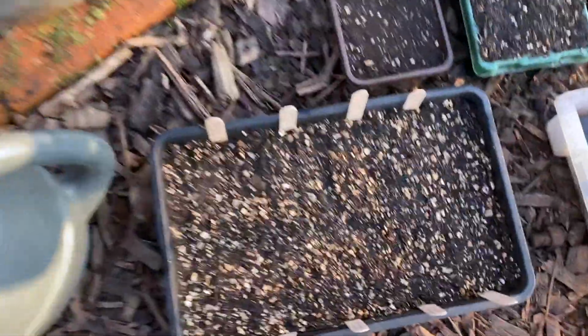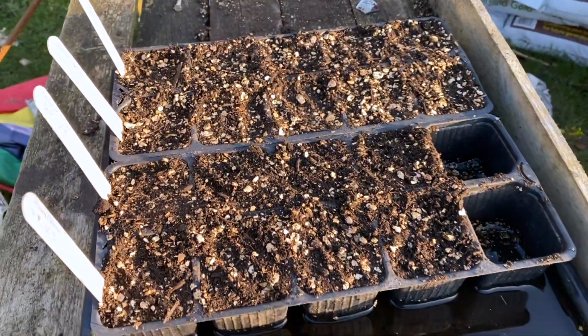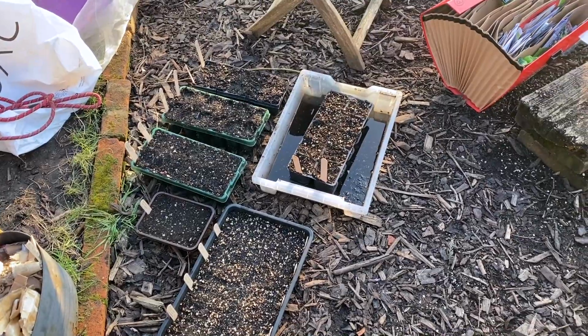Yeah, so I did a lot of broad sowing and then more sweet peas, and I actually ran out of seed for some of them, so I'm going to have to save more this year. But yes, so now I have to transport all of these trays inside.